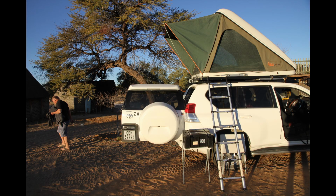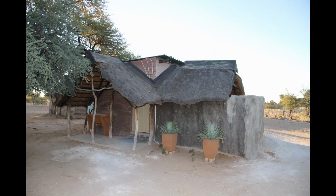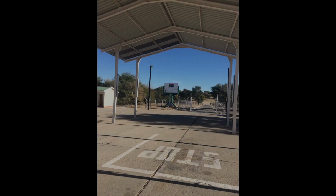Cullinan Guest Farm is situated 180 kilometers off Kuruman on the R380, which is the main road to McCarthy's Rest border post, and our entrance to Botswana en route to Kgalagadi and Mabuasehube. A great stopover before entering Botswana, nice campsite with lapa and clean ablutions.